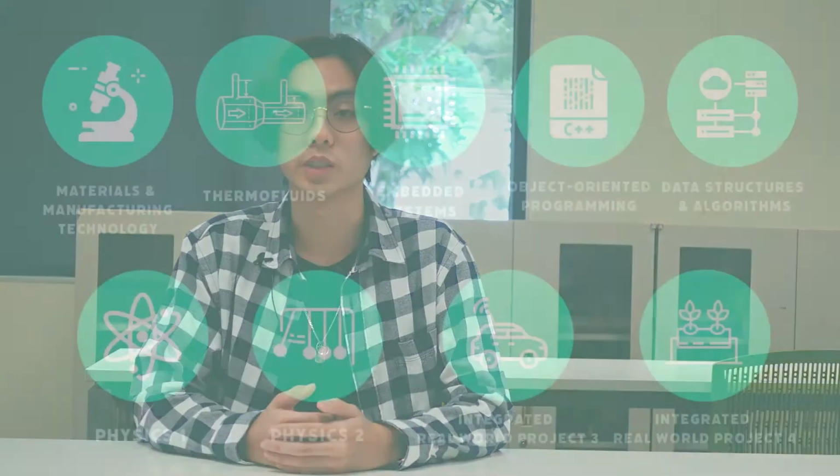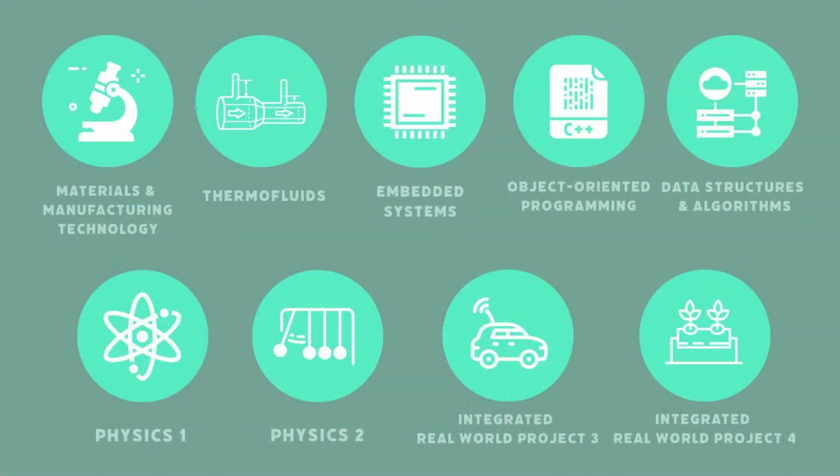Now that's all for your first year. Moving on to the second year. The second year will introduce more advanced modules, which encompass the 4 main pillars. These modules include Materials and Manufacturing Technology, Thermal Fluids, Embedded Systems, Object-Oriented Programming, Data Structures and Algorithms, Physics 1 and 2, and Integrated Real-World Project 3 and 4.